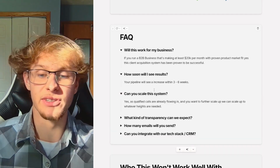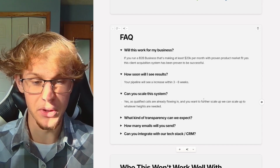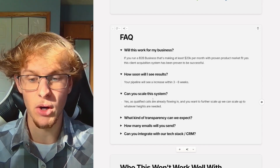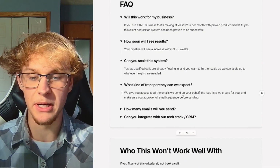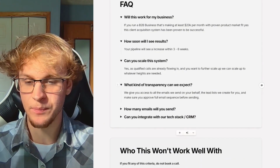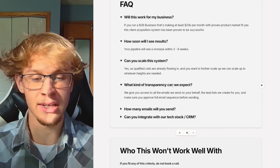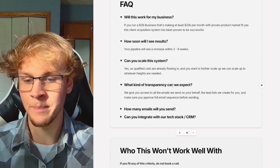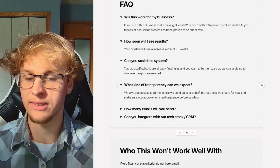Can you scale this system? Yes, as qualified sales calls are flowing in and you want to further scale up, we can scale up to whatever heights are needed. What kind of transparency can we expect? We give you access to all the emails we send on your behalf, the lead list we create for you, and we make sure you approve the full email sequence before it's launched.